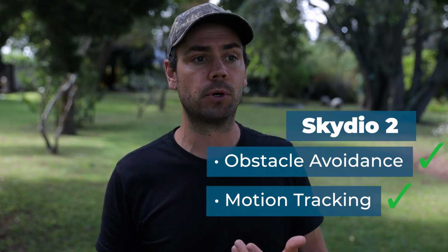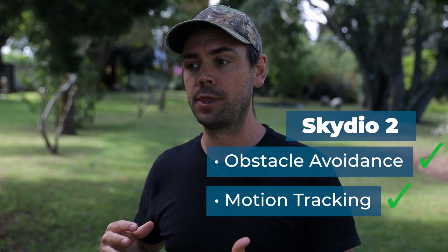Now the active track is pretty good with DJI, so don't let that change your decision on which drone you want to buy. The subject tracking on both drones is really quite good, but it's the autonomous obstacle avoidance of the Skydio 2 that really takes the cake.